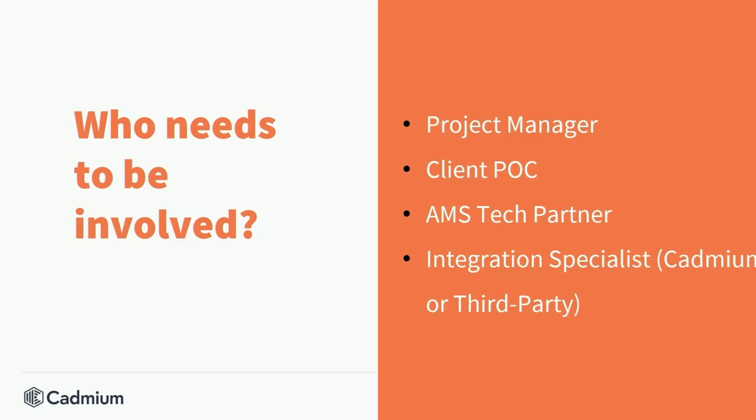So earlier the question was, is this our product? What are we doing? No. What we do is the project management to make sure everybody's talking to each other and that it goes forward, so that it's a seamless process for attendees. It accomplishes your goals. It's possible with Cadmium, and it's possible from an integration standpoint. So we're the project manager. We just do a lot of these. We think it's really well worth it.